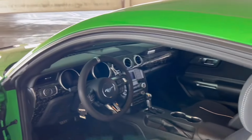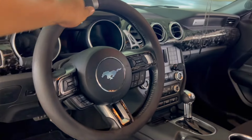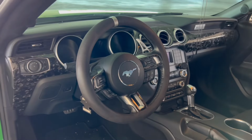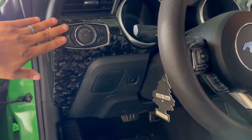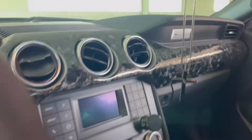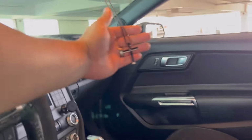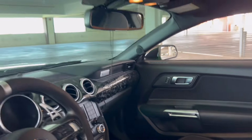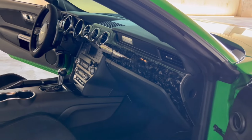For the interior, he is rocking these nice little paddle extensions and this nice little wheel cover. Nice little Alcantara with the little center. And then he does have a little bit of forged carbon in here. Really nice. And then tissues, just in case. Low key at heart, he's a Mopar guy. Only Mopar guys have crosses. Family. Give you guys a little close up again on that forged carbon.